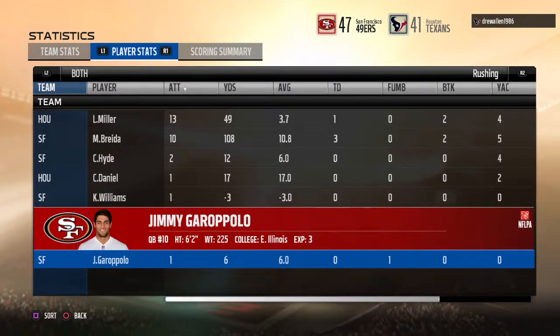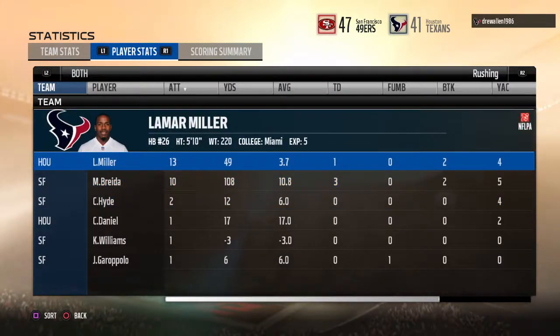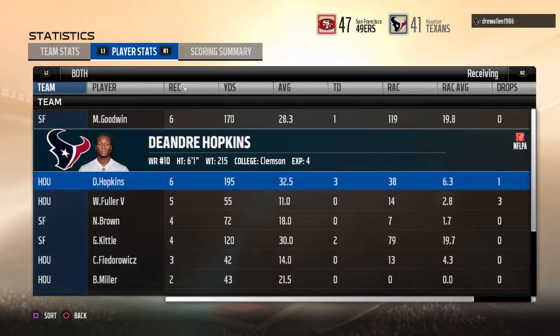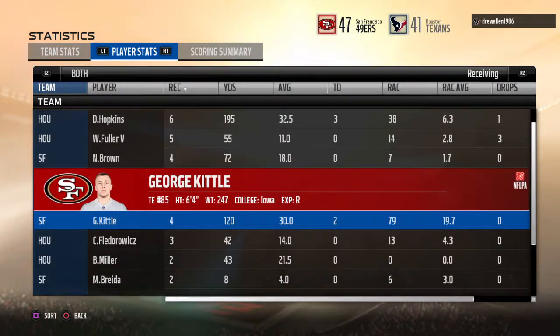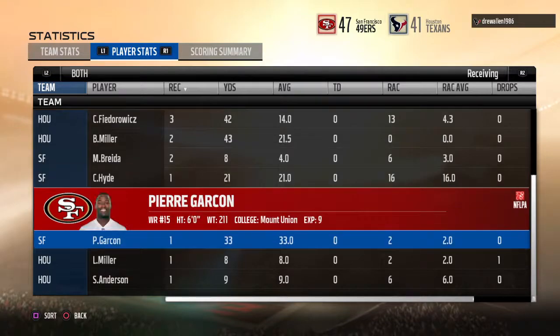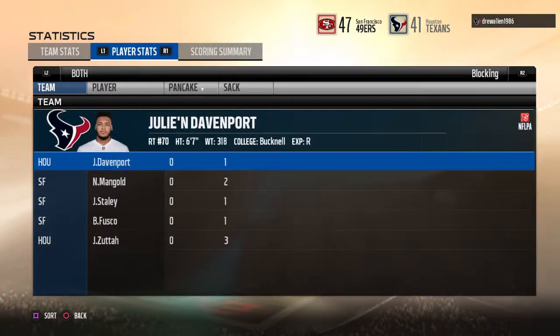What? What? My man. Look at Hopkins. It doesn't matter who's throwing the ball. Just put it near that man. Just put it near that guy. George Kittle, 30 yards, a catch. What? That's insane.